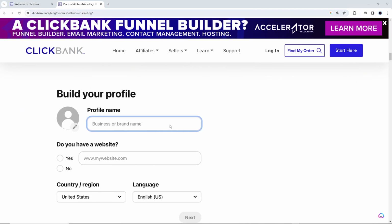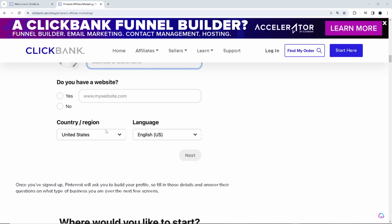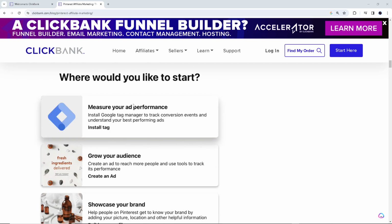And then you're gonna start building your profile right here. Profile name, if you have a website, the country, region, and language you prefer using. All right. And once you've signed up, Pinterest will ask you to build your profile. So fill in those details. All right. And you will be asked, where would you like to start?